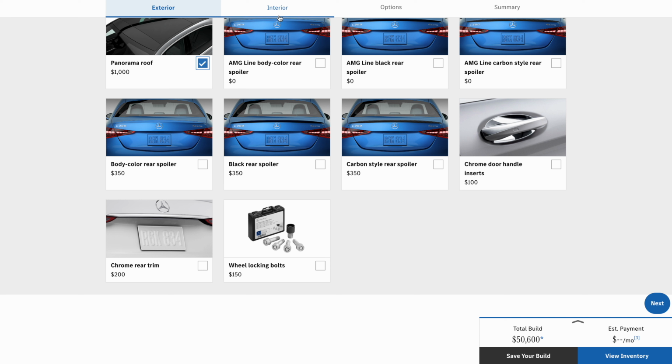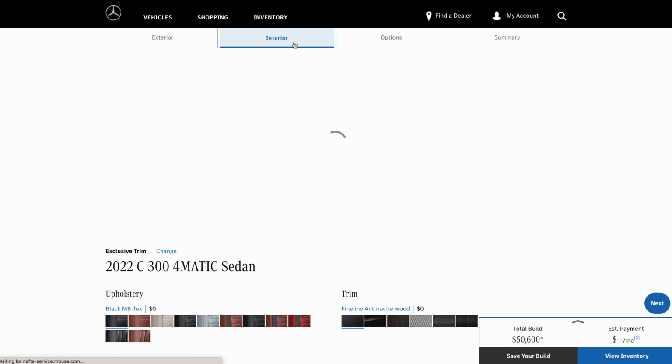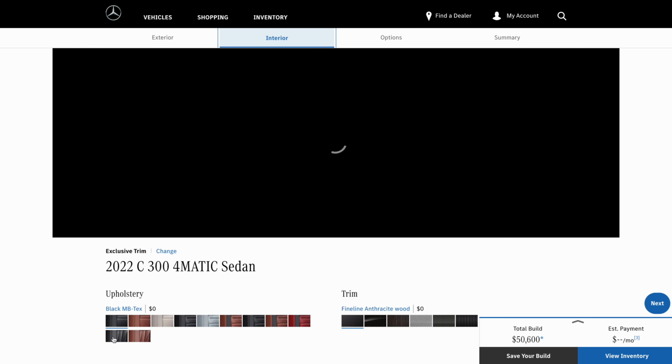Now this does reduce headroom in the rear seats. If you are going to carry 6-footers in the rear seats regularly, do avoid the panoramic roof, but if you're going to do that, I would suggest you wait for the GLC. But of course, there are some people who don't want a SUV.